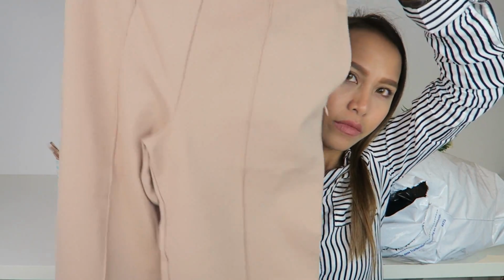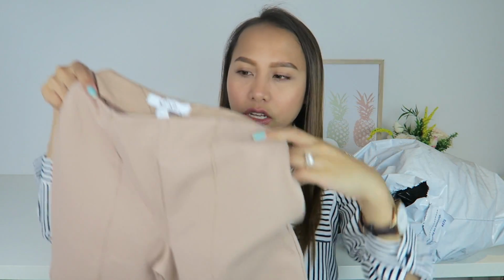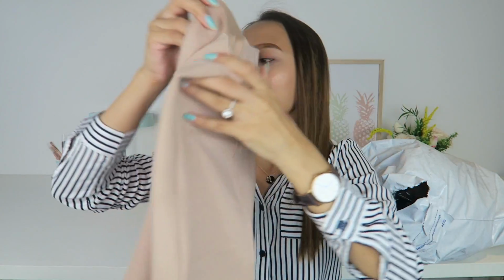So I got this parang wide leg. Tama ba yung pagkasabi ko? Yung wide sa baba na pants. This I can wear to work as well. It actually fits me, which is really good. Para siyang crop ng konti sa baba, but not bad at all. It actually looks fine para sa akin. I'm pretty sure some people will not like the way this looks, but personally, I like it. So, it just looks like that, and I really like the color.